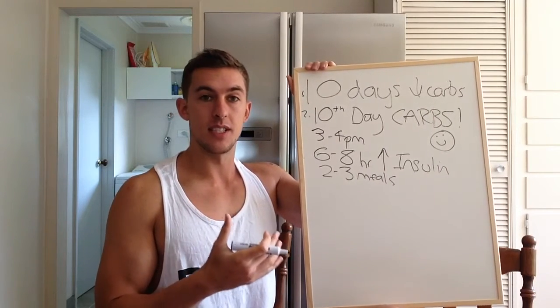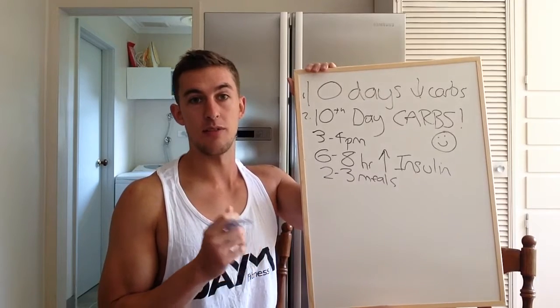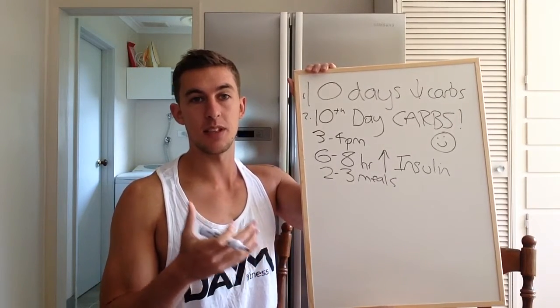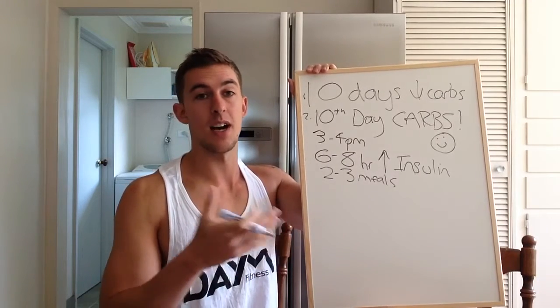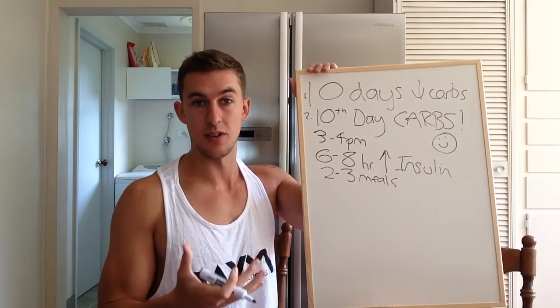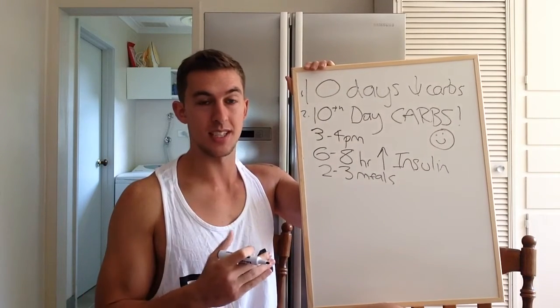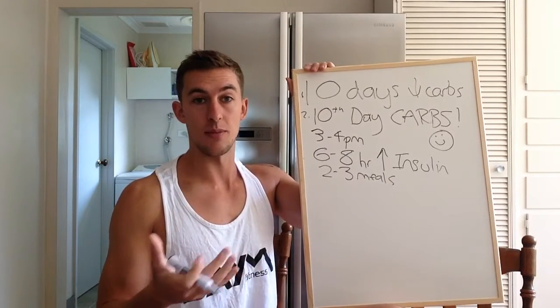The main reason for this is you've gone ultra low carb, you've down-regulated an enzyme called fatty acid synthase, and just to be basic, that is the enzyme used to store carbs as fat, which we want to highly avoid. By going that long without carbohydrates, your body stops producing this enzyme, and it makes it very hard, when you introduce carbs, to actually store them as fat.